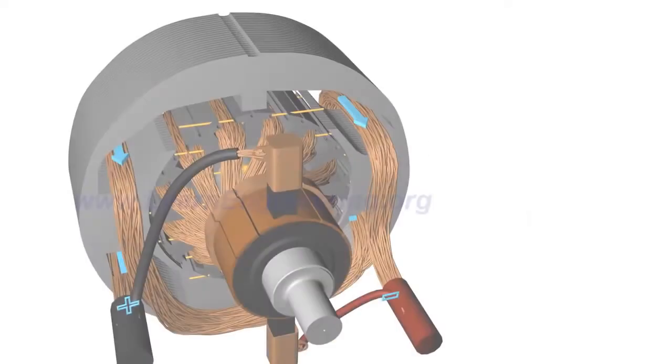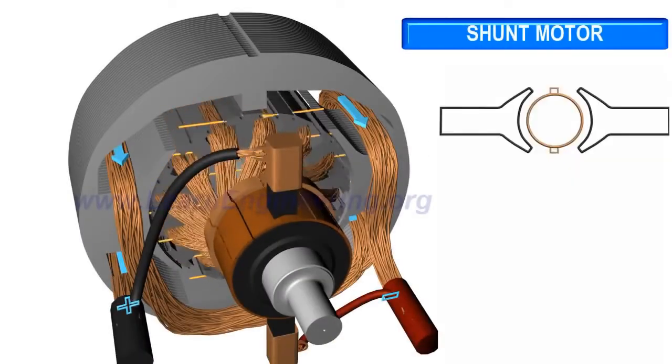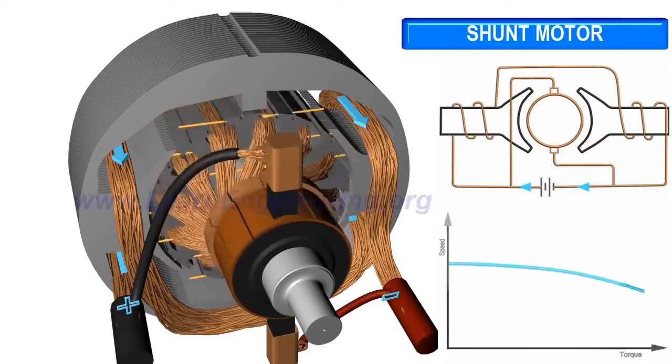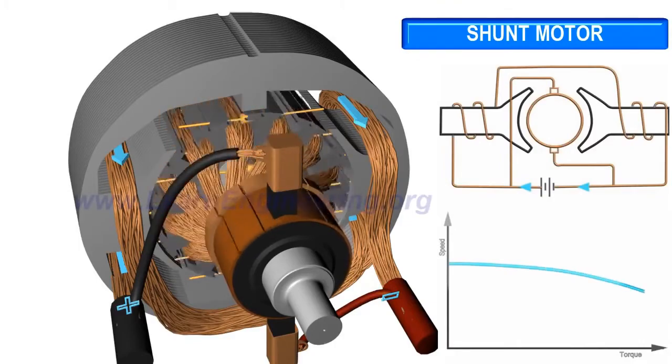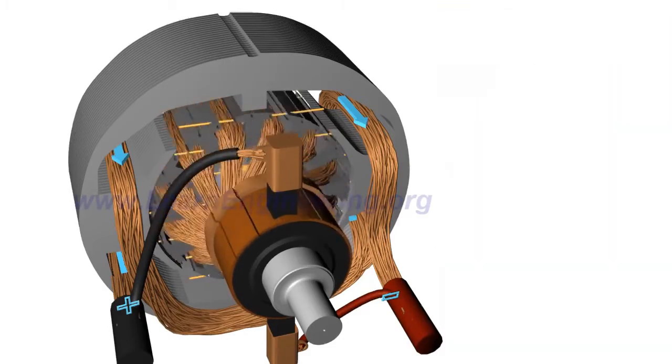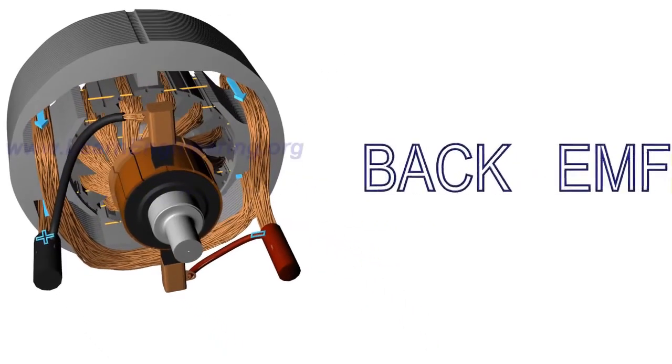The shunt motor has a low starting torque, but it is able to run almost at a constant speed, irrespective of the load acting on the motor. Unlike the other electrical machines, DC motors exhibit a unique characteristic: the production of back EMF.